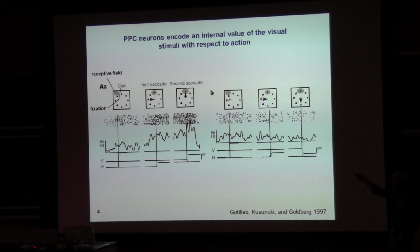And now the animal makes a saccade to the center. So now the circle, just like before, falls on the receptive field of the cell. But now the cell doesn't care. Why? Because that stimulus has no value for it. And the animal makes a saccade to the plus sign. So the activity is there, not just because there's something in the receptive field.